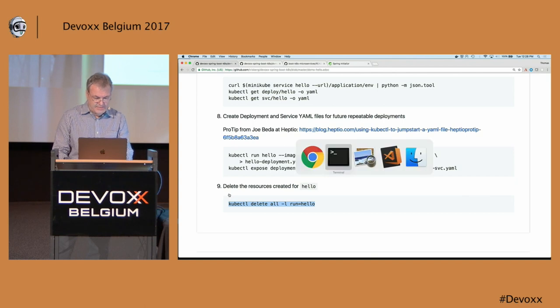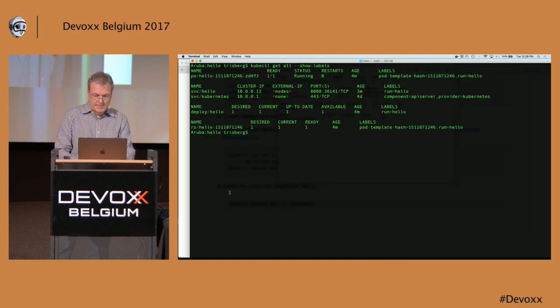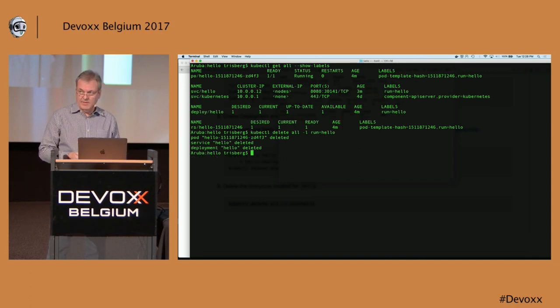And once you're done with this little demo app, we can delete it, and there are labels assigned to all these resources running in Kubernetes. So we can say show labels. And we see that the run command added a run label with the name of the app I'm running. So now I can access that when I want to delete things. I can say delete all and the label, whether it's run equals hello. And it should get rid of the pod, the service, the deployment, and everything.